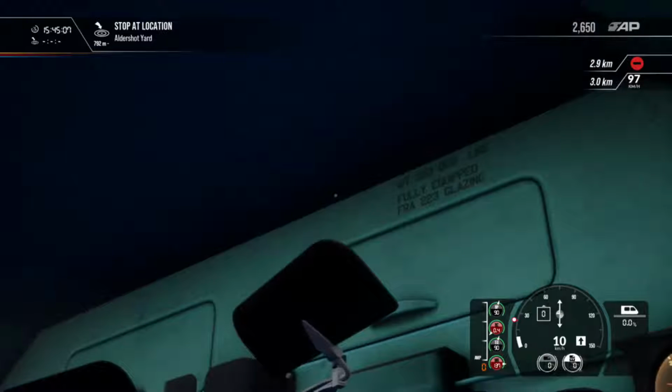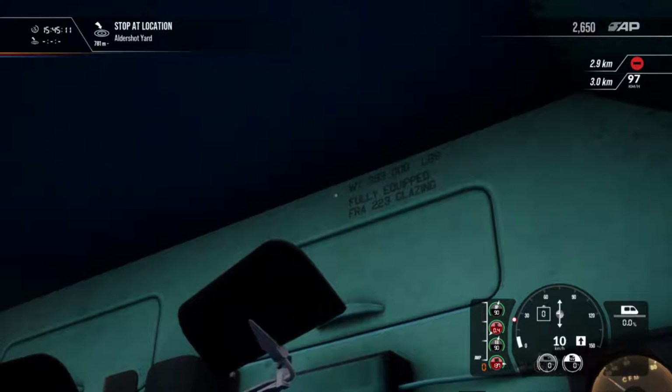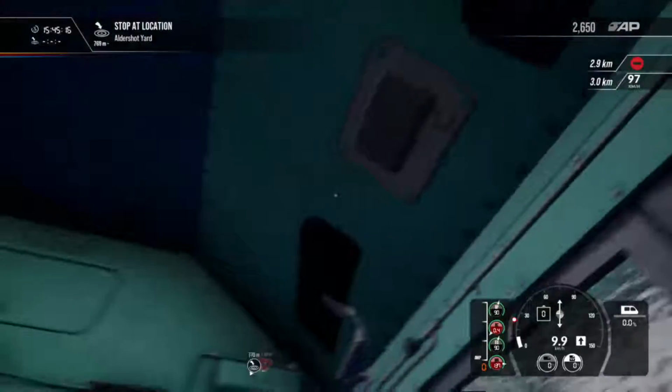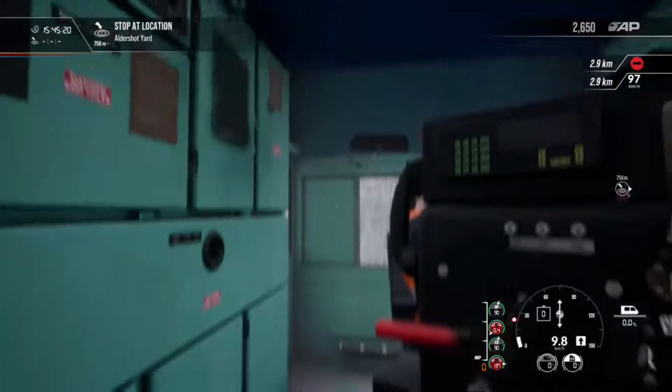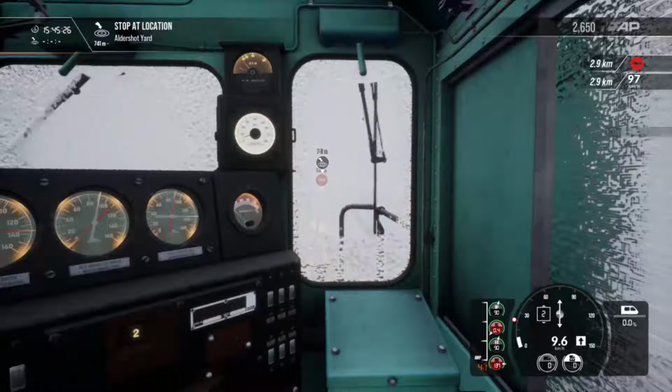There on the 38-2. Usually there will be a speed limit, you know, depending on what the capabilities of the locomotive are as far as speed goes.